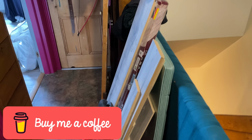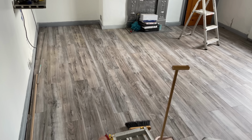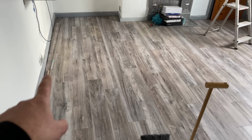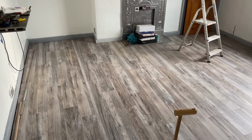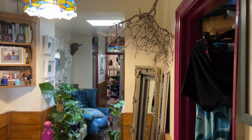That's the workings of the wood. And thank God the door's off, just like that. So the floor's down, it just needs the edge put around, which is one more day. Then we can get things back in here, and I can start thinking about that room.